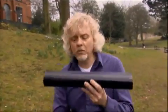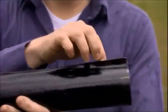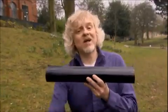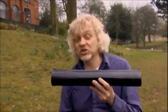along. But the problem was the flap here that sealed the pipe up was made of leather. In winter it cracked, and in summer the rats ate it. The whole thing shut after just a year.